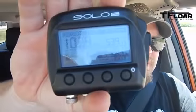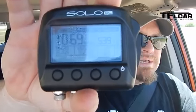Now remember, we're over a mile above sea level here. This closed course is, we think, around 6,000 feet elevation. So that definitely affects horsepower. But also, it's about 90 degrees, and that doesn't help it much either.